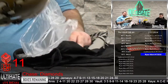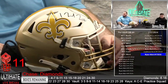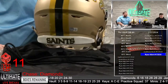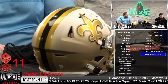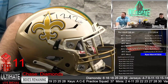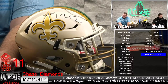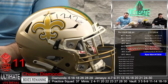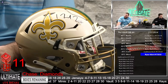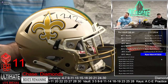How about Michael Thomas on the two-tone Saints authentic? Ryan Klitsch. How about it, brother? Michael Thomas, excuse me. Filler speed flex. Oh my God, Steven. That is how we do, baby. I told these guys, the vault, the diamonds, there's incredible stuff in every single box. And last night we had a Mac Jones in the 1 and 4 as a speed flex. Now we have a Michael Thomas two-tone speed flex for the Saints.